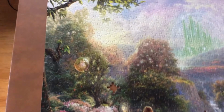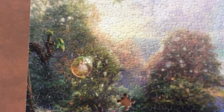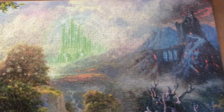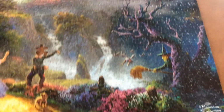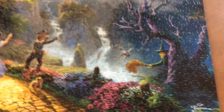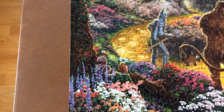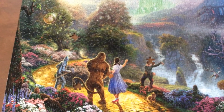And here's Glinda, the Good Witch of the North, in a little bubble. I don't know if you can really see her. And then over here is the Emerald City. And the Wicked Witch of the West, her castle. And here she is over here. Oh, and look at all the flying monkeys. Oh, and I think over here, I missed showing you, there's a couple munchkins. Okay. So there we are, Wizard of Oz.